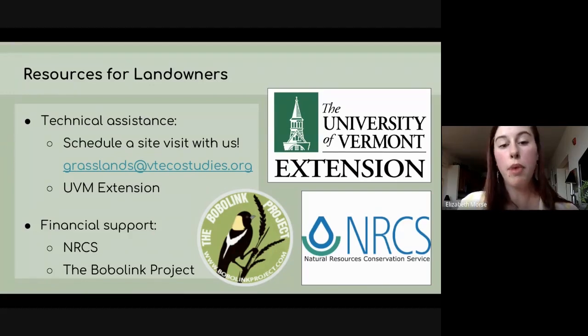And then also the Bobolink Project is a privately funded project through donations. It's a cooperative of Audubon Vermont and Mass Audubon. And they also compensate farmers for delayed mowing.